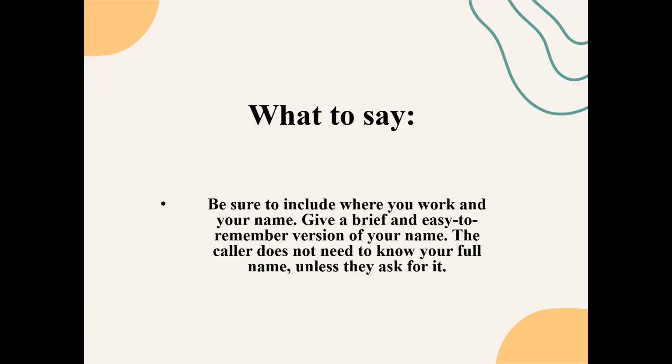So next. Now, when you identify yourself and say what office you work in, and when you say your name on the phone, which is different from when you meet someone in person, remember, on the phone it's always more difficult to communicate names, things like that. Things have to be spelled out, you know. So if you can, and whether it's a nickname or something else, give a brief and easy to remember version of your name. And that means easy to remember for international people who do not know Thai names. Many very famous Thai names are completely unfamiliar to international people.